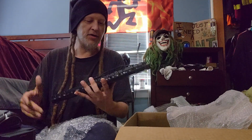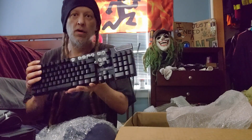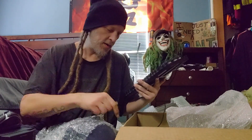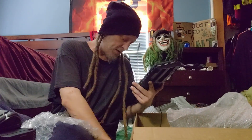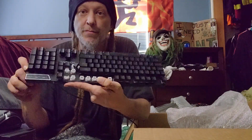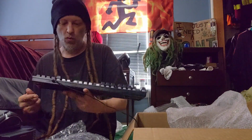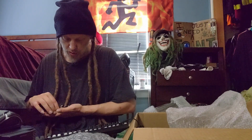Are you kidding me? The buttons just fell off. Okay. A lot of buttons fell off the keyboard. Every white space is a button that fell off. Why are they falling off? Here's another one. And I don't know where they go. Son of a gun. I don't know where these buttons go.